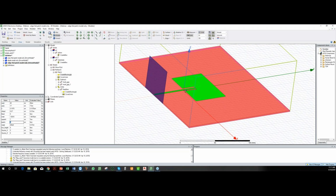9. Or the length of the patch to 7. I can do that on the fly without any other additional editing. And these parameters can also be added to the optimizer feature of HFSS, where we can do sweeps of any parameter.